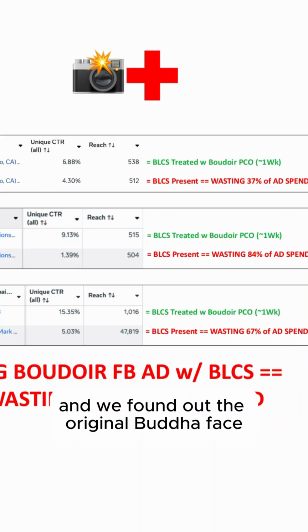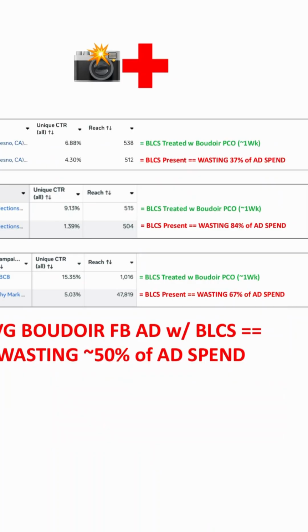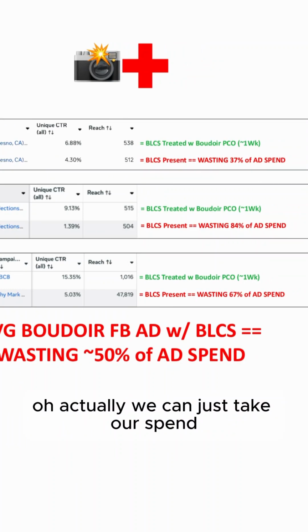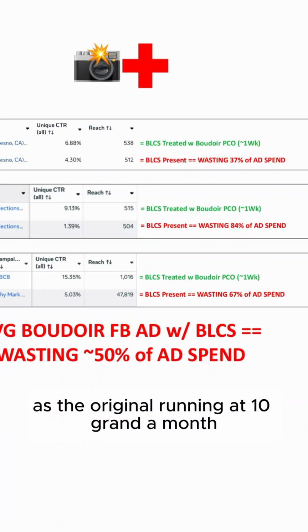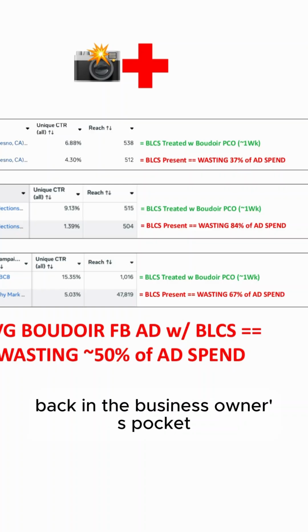And we found out the original Boudoir Facebook ad is wasting 84% of its ad spend. So since it is wasting 84% of its ad spend, if they spend 10 grand a month on Boudoir Facebook ads, we can just take our spend, put it on the Boudoir Pico treated ad at $1,600 a month, and get our ad into the same number of women's brains as the original running at 10 grand a month. So $8,600 a month in savings. Literally, what's that, 100 grand in the next year, kind of like phantom profit back in the business owner's pocket.